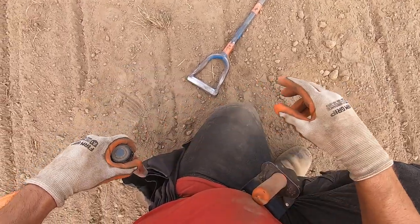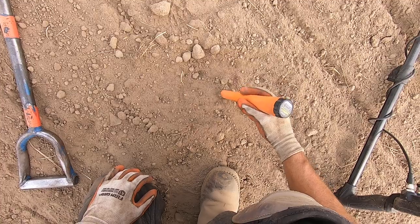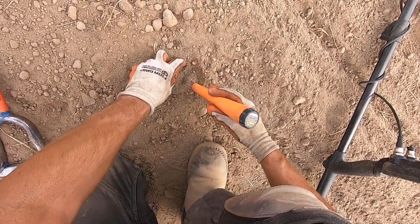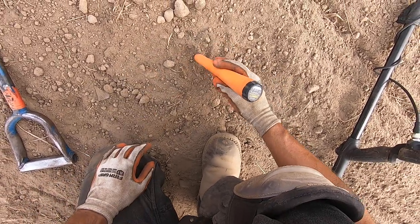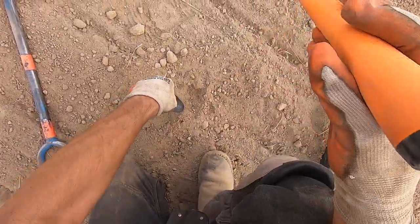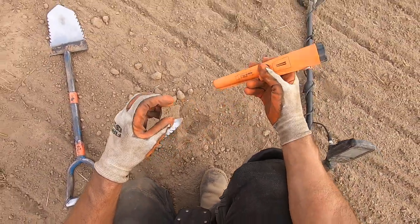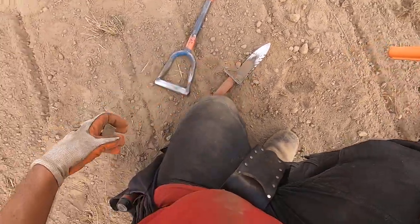Battery just died in my pinpointer. My other pinpointer is charging right now, so I'm just going to struggle with this pinpointer. I'm going to go back to get my other pinpointer. I cannot stand the Garrett. It just does not pinpoint very well.